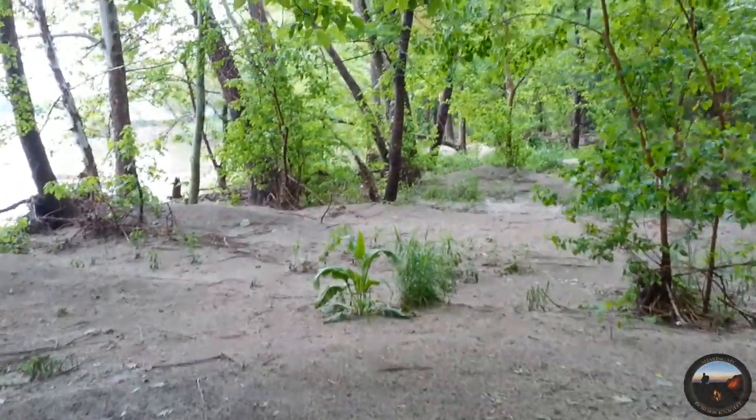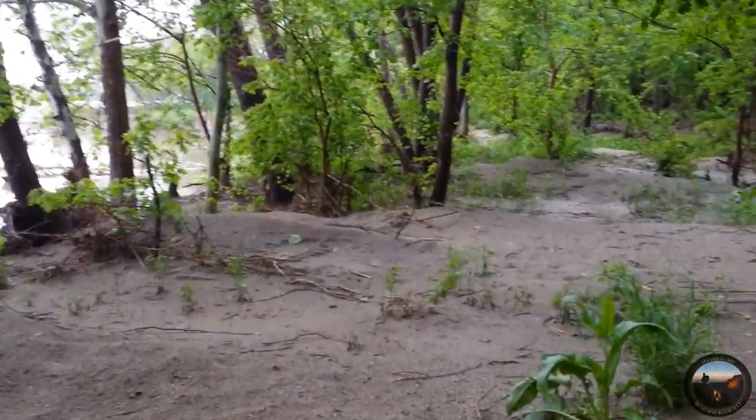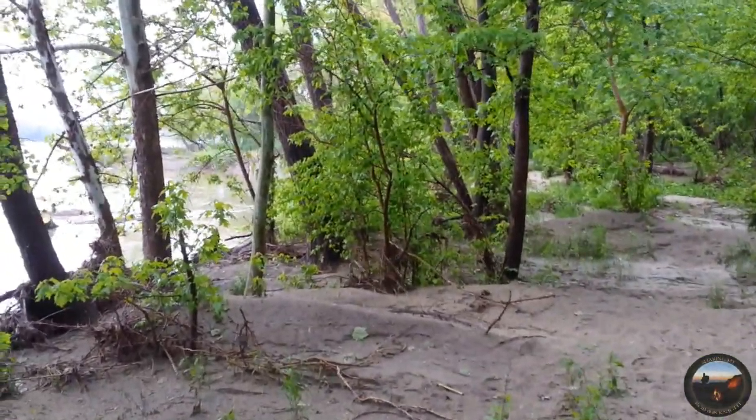It is freaking awesome, man. And there is more sand than there is silt, which means it is supporting us. Now, if you ever walked on silt before, you know it is like freaking quicksand. Let's go take a look and see how the river's doing.